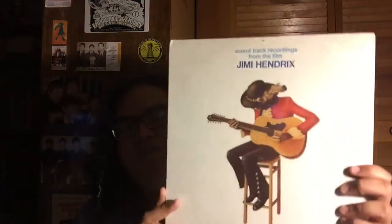And this one doesn't have a hype sticker, and it does have a little bit of a tear in the shrink, but it is still sealed. Soundtrack to the film Jimi Hendrix, still sealed. Just amazing. So I was really glad to get those because I got all of those at a really good price.